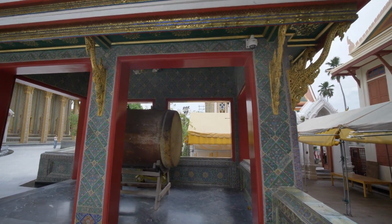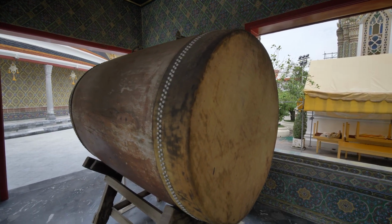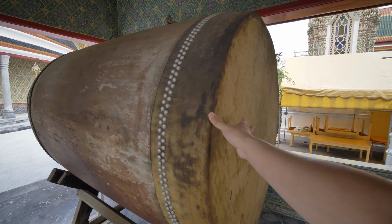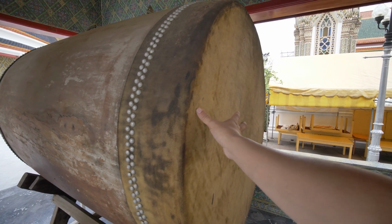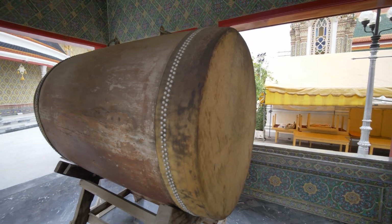You see this gigantic drum. Look at the sheet of leather. Okay, this leather, look at how huge it is. Not sure if I'm allowed to hit. Whoa, that's loud. Okay.